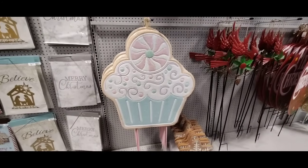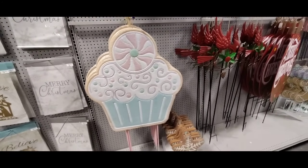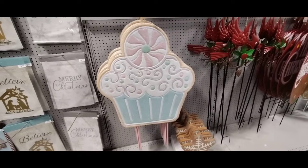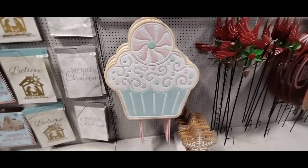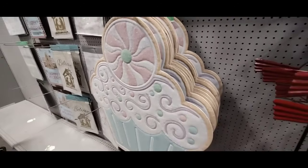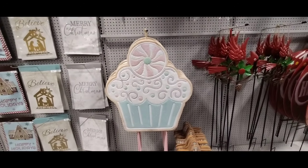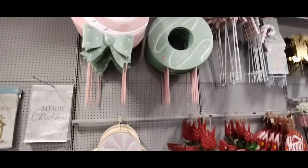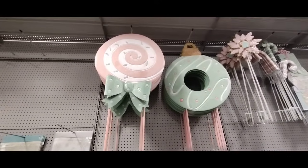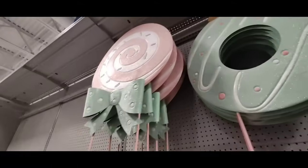Hello, friends. We are here at Home Goods, and we're gonna take a look at Mrs. Claus Bakery. Look at this adorable yard stake. It is a beautiful cupcake. Loving those pastel colors. It's gorgeous. You have the gingerbread trim on the outside, coming in at $49.99. Now I'm gonna pan up here and look at that gorgeous lollipop Candyland with that awesome mint green bow.